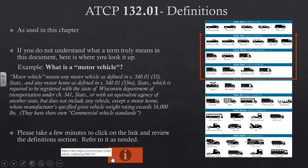So in a paragraph of lawyer terms, it basically explains in there that any motor vehicle that operates on the Wisconsin highway that is up to a 16,000 pound rating is covered under ATCP 132. A motor vehicle that is over 16,000 pounds, so kind of towards the bottom of the list, has its own set of statutes for commercial vehicles. Us being light duty techs, ATCP 132 applies to the vehicles that we would be servicing.